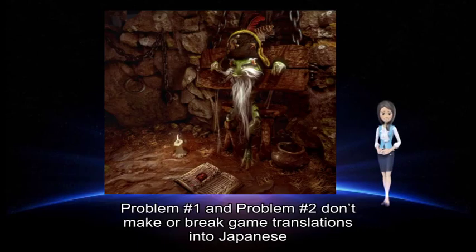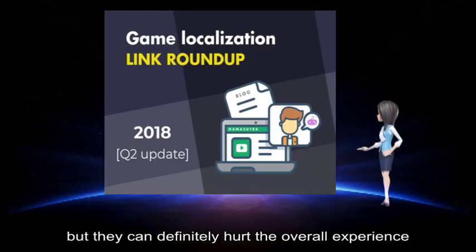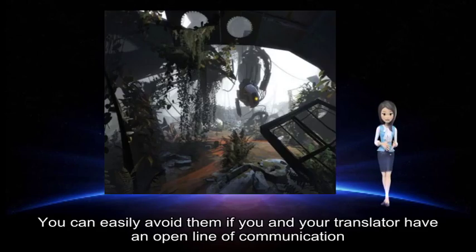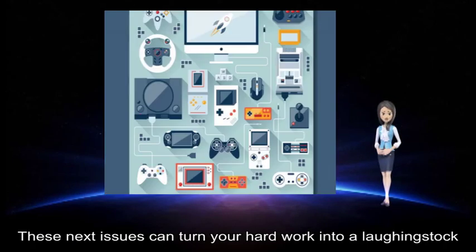Problem Pound Key 1 and Problem Pound Key 2 won't make or break name translations into Japanese, but they can definitely hurt the overall experience. You can easily avoid them if you and your translator have an open line of communication. These next issues can turn your hard work into a laughingstock.